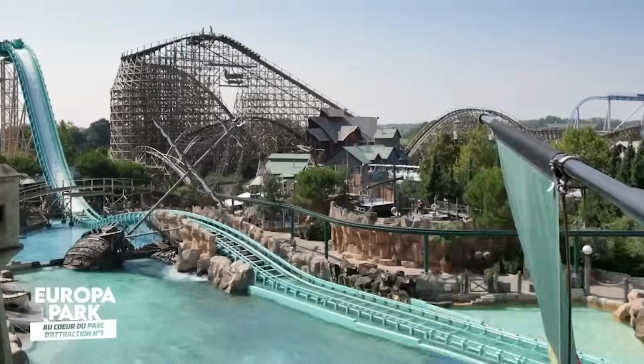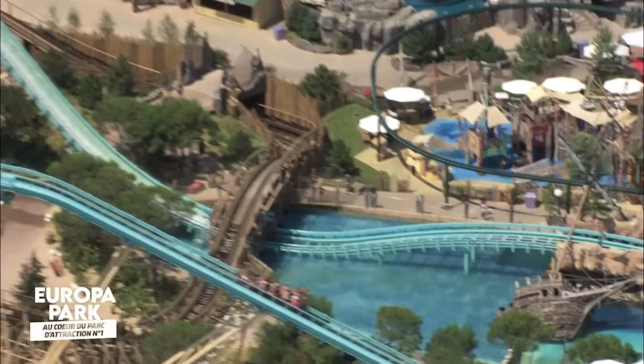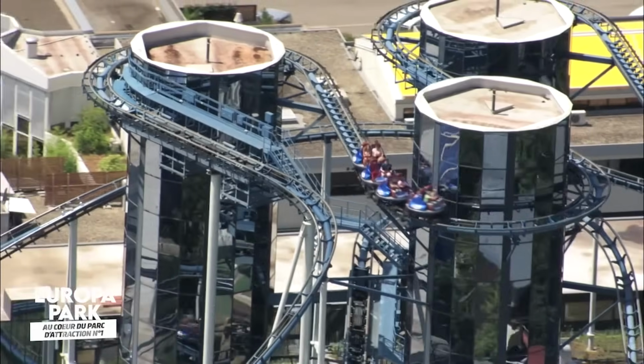We are, I think, number 2 after Disneyland Paris in number of visits. And we are the 20 biggest parks worldwide if you look also to year-round parks. If you look only to seasonal parks, we are number 1 all over the world.